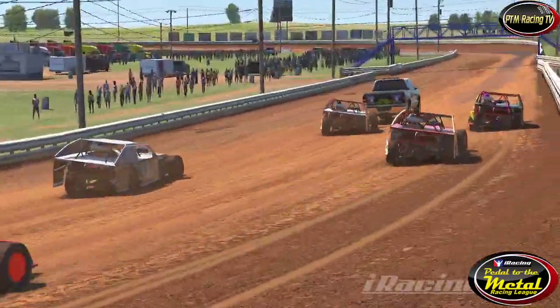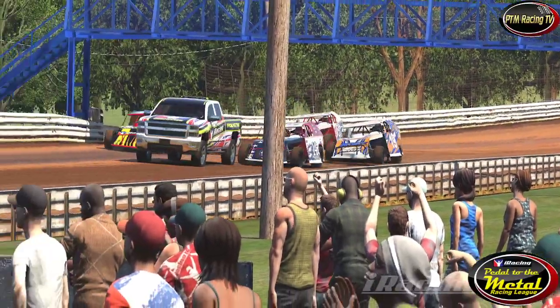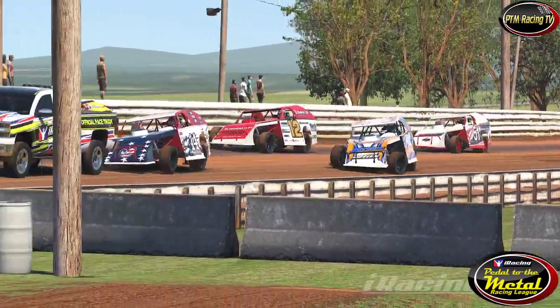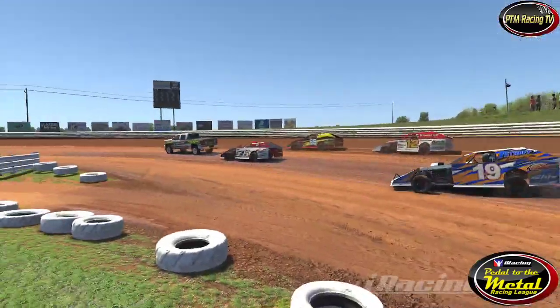Hi again, everyone. I am Christopher the Crusader Shriver, and welcome back to the show. As always, we're looking to get down and dirty here in the UMP Mods as they are getting ready to start off their first heat of the night. Two heats in this one with an A main of 10 drivers locked and loaded here. And we're about to get all the craziness and the madness started up. Let's take a look at our pole.